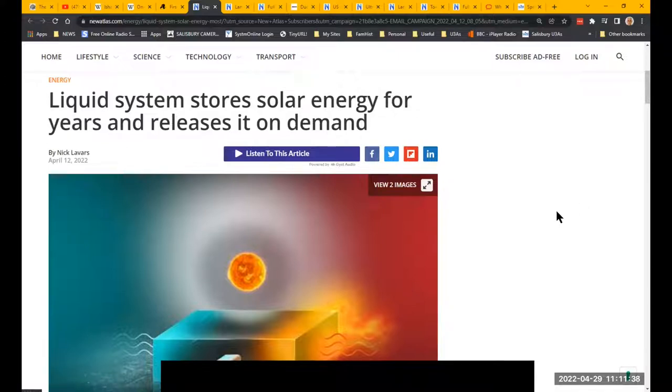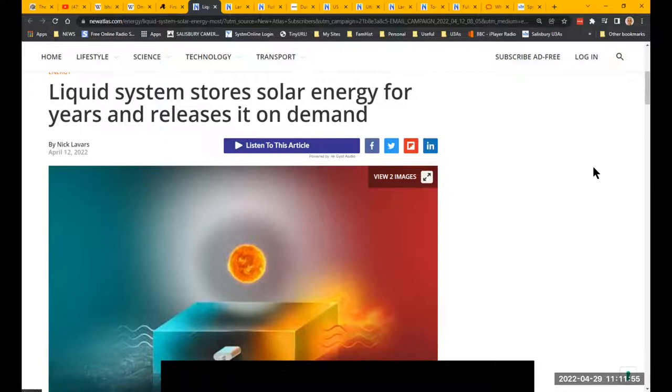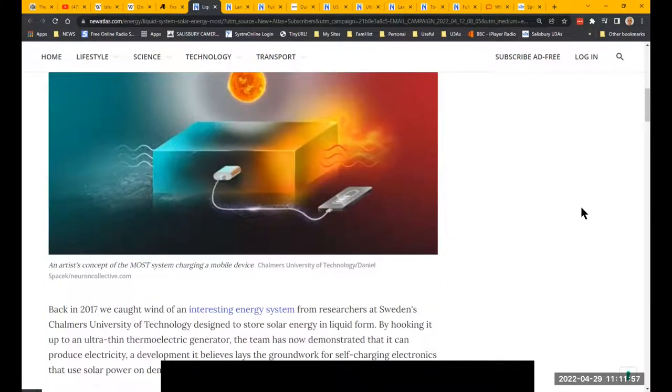This is another one about storing solar energy. This is what you want, Richard, in your solar panels. Yes, exactly. So it stores solar energy for years and then releases it on demand. A liquid system. I thought that was a brilliant idea. Isn't that the same as putting the salt underneath your house and storing the heat in the salt bath? Oh, there's another one, isn't it? Yes. So this is a different one, isn't it?